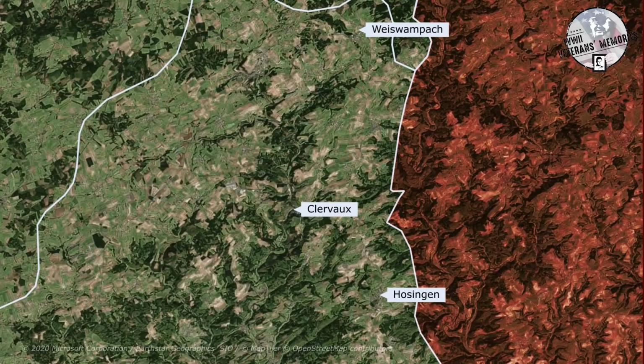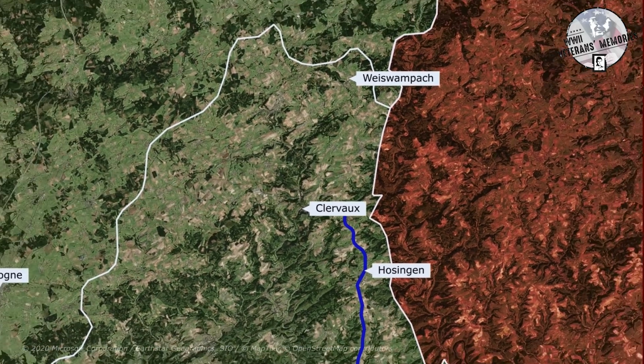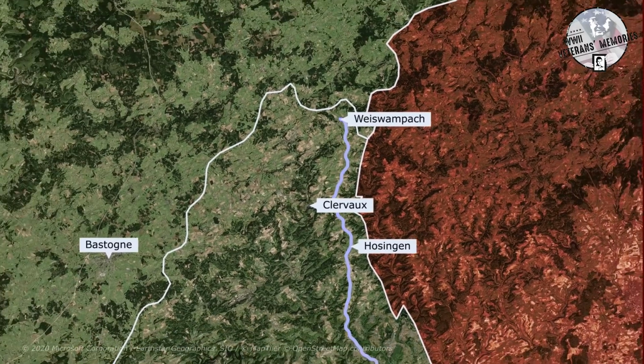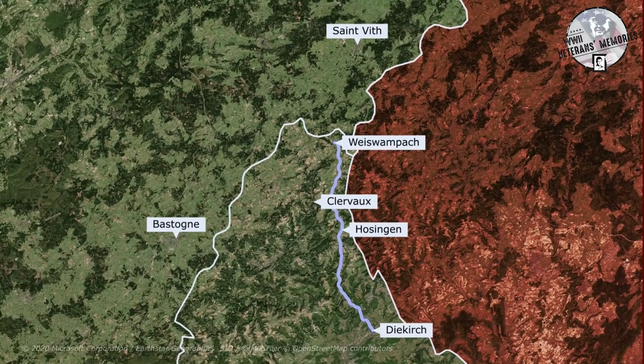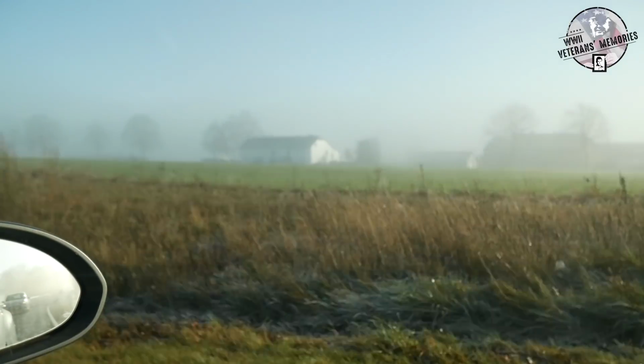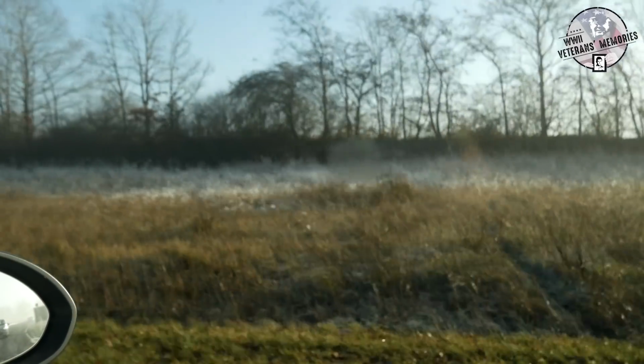Hosingen is located just a few miles from Clairvaux and is part of what is known as the Skyline Drive. This nickname was given by US troops during World War II for the road leading from Dirkirch in the northern direction toward the Belgian border near Weissenbach. This road gave access to key towns in the direction of Bastogne and Senvis in Belgium.